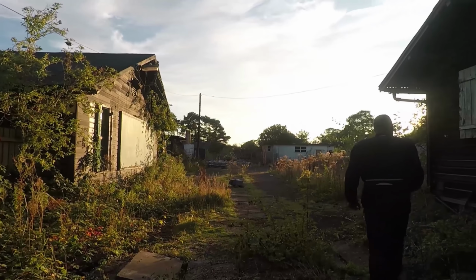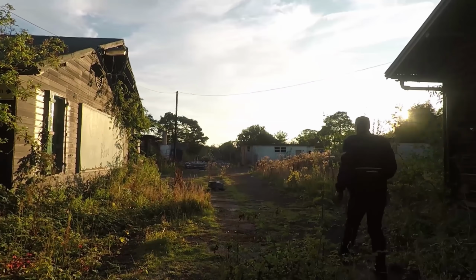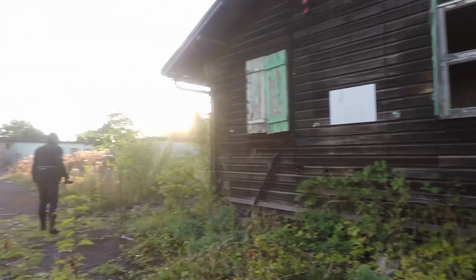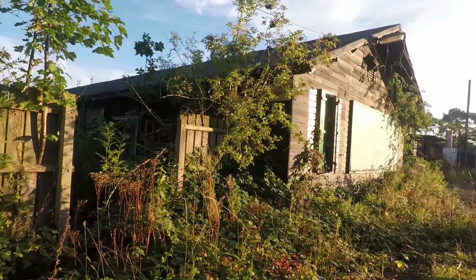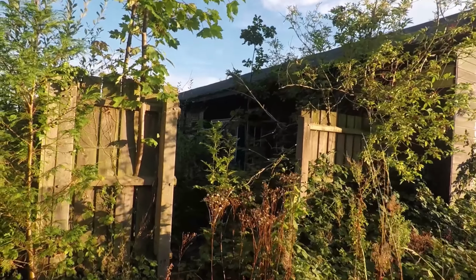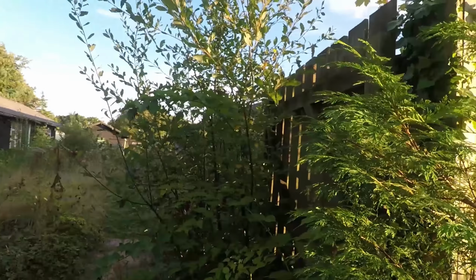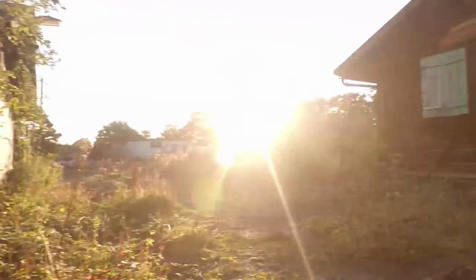50-mile fail today. I've actually found something abandoned, which I already knew about, I just hadn't checked it out yet. And this is an abandoned school. Oh, what's the active bit of the school? That is still over there. I'll stay to the right first.